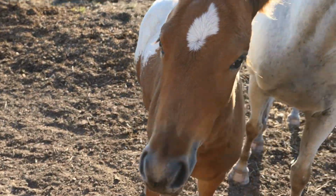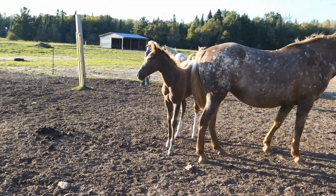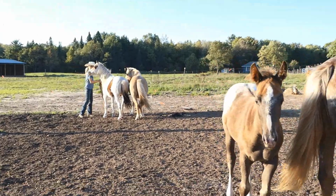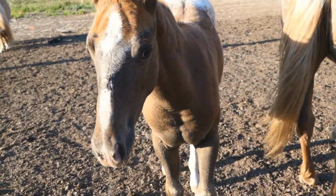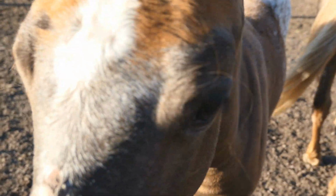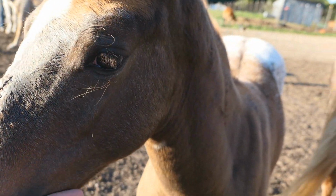Look at Rain. She's so big. Oh, look at Lexi. And there's Miss Jewel. Lexi's being a little sweetie. Now I just gotta catch Dusty. So Jewel, I don't think you guys saw it, but she bonked up her nose pretty good. She's all good now, but she scraped up her nose pretty good.